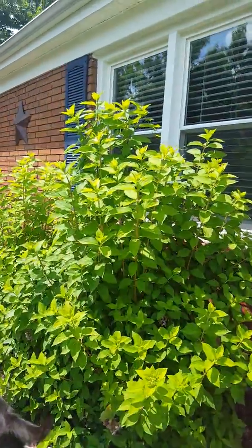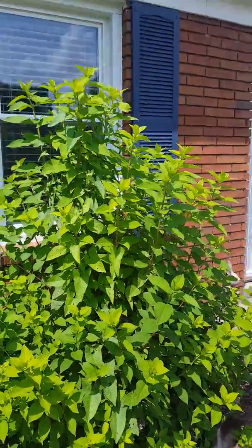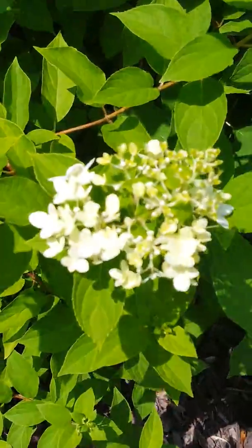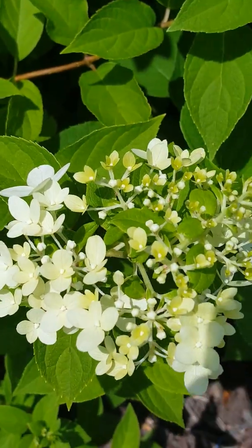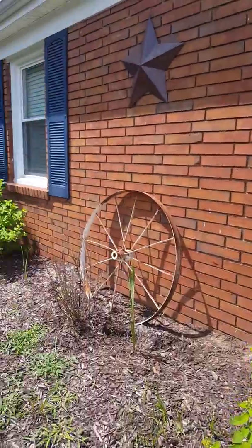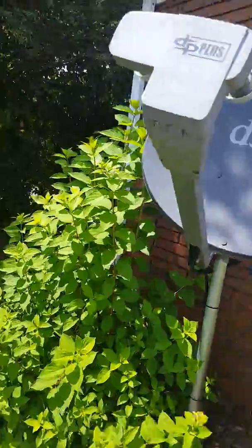The shrubs that we have here in the front are just beginning to bloom. Once July hits, they'll all be covered in blooms. Here's a look at one. Bright white cone flower shaped blooms. Called Limelight Hydrangea.